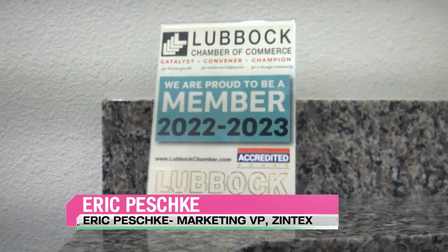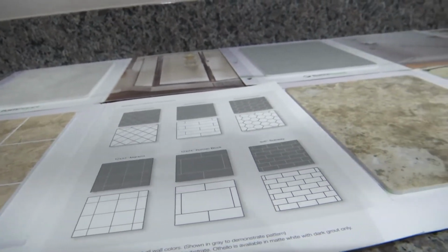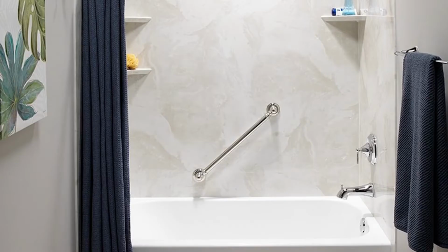So Zintex Remodeling is a family-owned and operated business that's been around for over 20 years, and we are excited to be able to come into the Lubbock market. And we specialize in just bathroom remodeling. So we try to be experts when it comes to bathtub replacement, shower replacement, and then the most popular product, which is our tub to shower conversion.